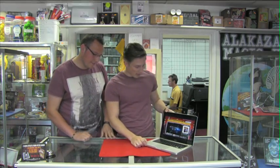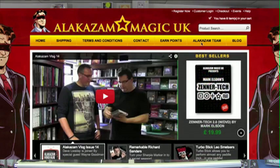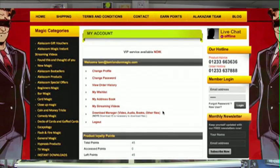So it's really simple. All you want to do is go to the Alakazam website. You then want to click onto customer login. This is going to bring up a page where you can put in your login credentials, like your email and your password. You click the login button and you'll be taken to your account management area. You should be able to see there's a link there called My Streaming Videos. So you click on that and that's going to open up your streaming videos page.